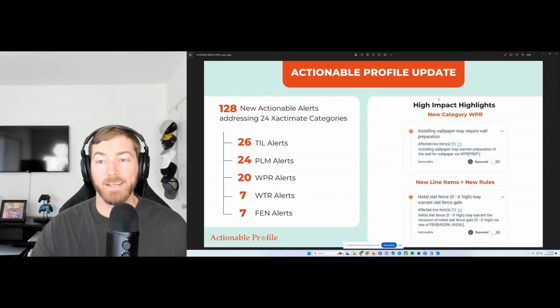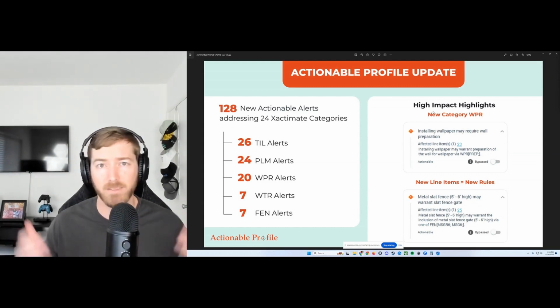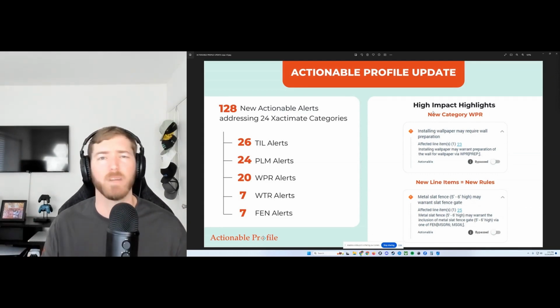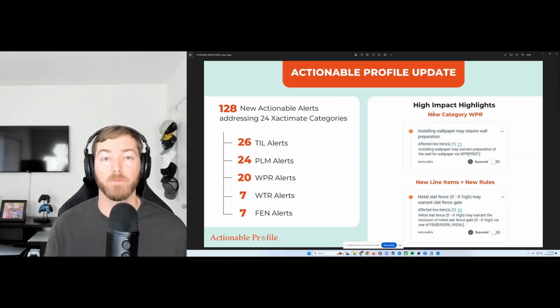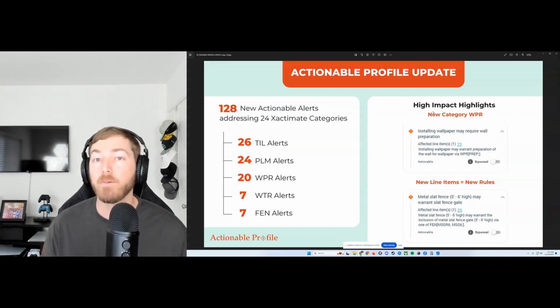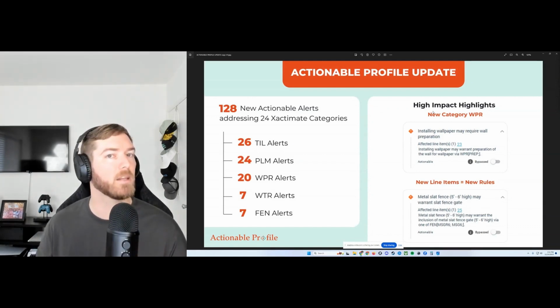I'll jump to a high impact highlight right now. One of the big focuses that we've had is addressing the additional categories of Xactimate. There's like 87 categories of line items: drywall, electrical, plumbing. When we started developing the Actionable Profile and figuring out what areas of estimating we wanted to address first, we started with high frequency categories: mitigation, plumbing, drywall, painting, things that happen every day in the industry. Now we are moving towards some of those categories that we didn't hit the first time around.